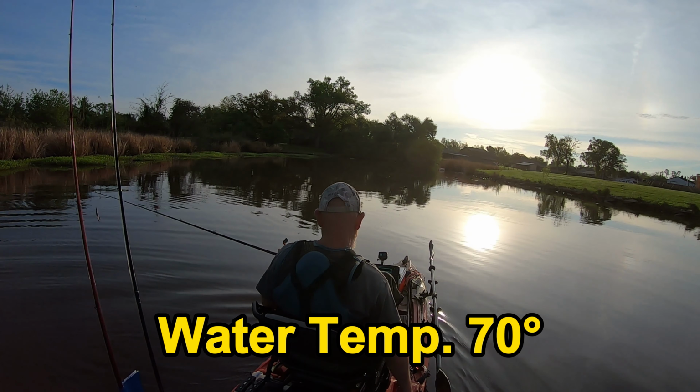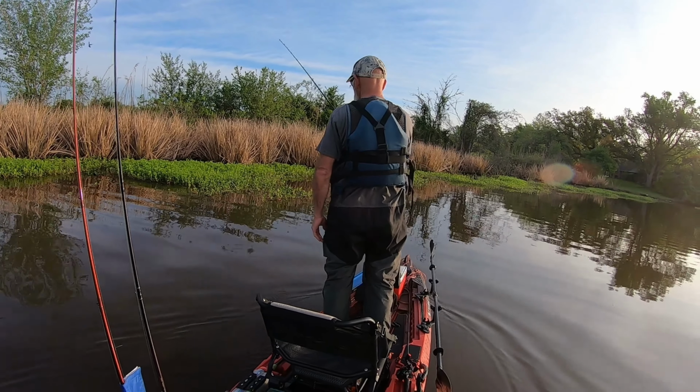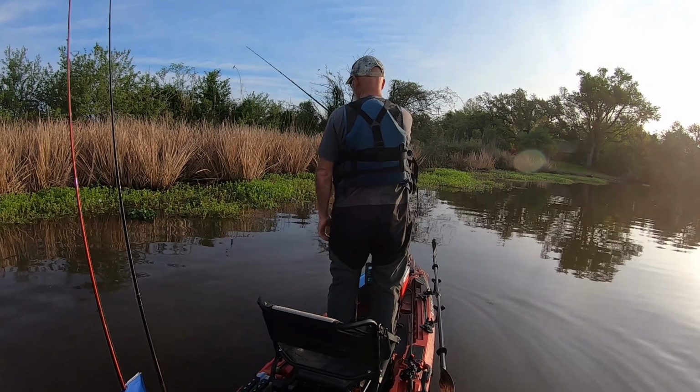The water temperature was right at 70 degrees. It was low, muddy, and the tide was going out pretty hard. There wasn't much water on any of the banks, so I really wasn't expecting to catch much flipping and punching. But I started off flipping and punching anyways around the point of Presque Isle, and there wasn't much water underneath the stuff I was punching. Maybe 6 inches of water.